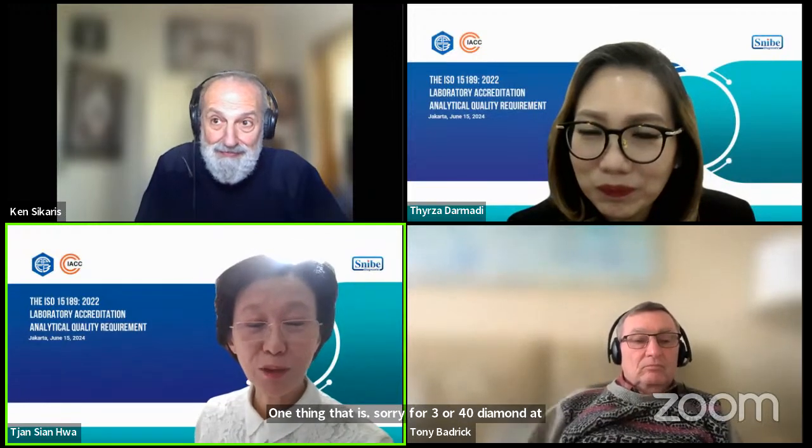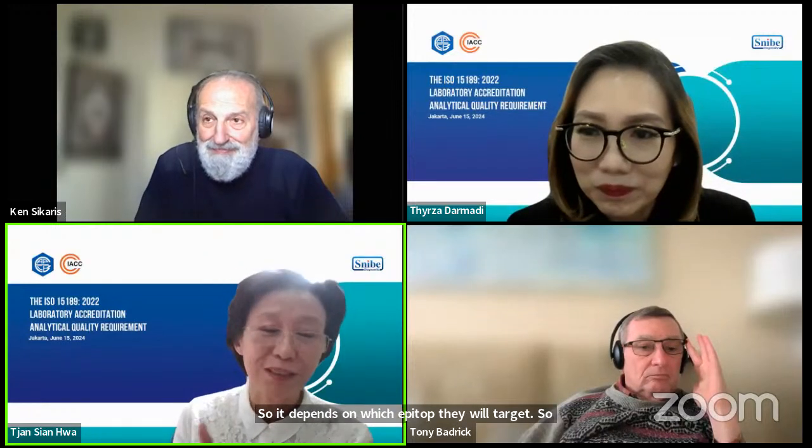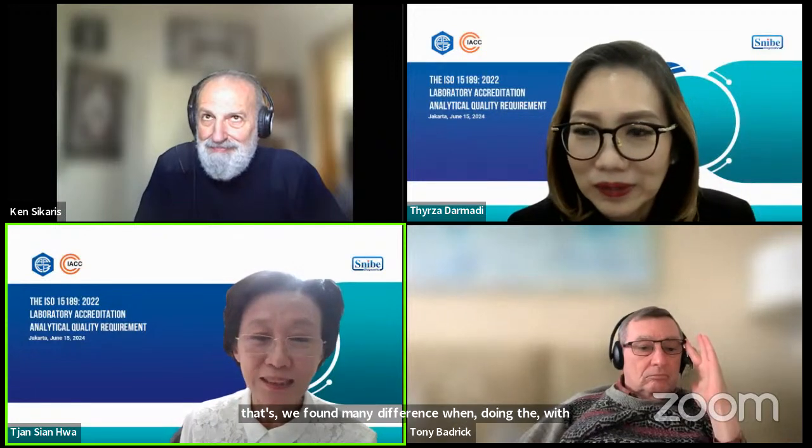One thing is there is no reference material for D-dimer at present. D-dimer consists of different particles, the long one and the short one, so it depends on which epitope they target. That's why we found many differences when doing D-dimer with different platforms. At present, as far as I know, there is no reference material for D-dimer.